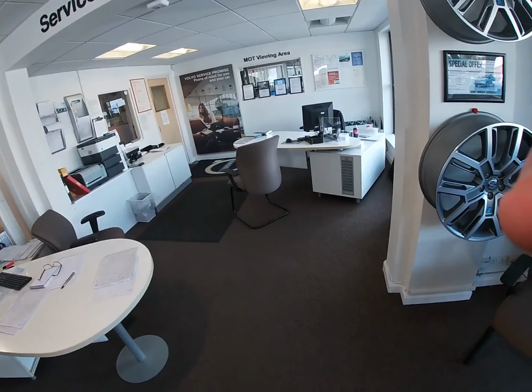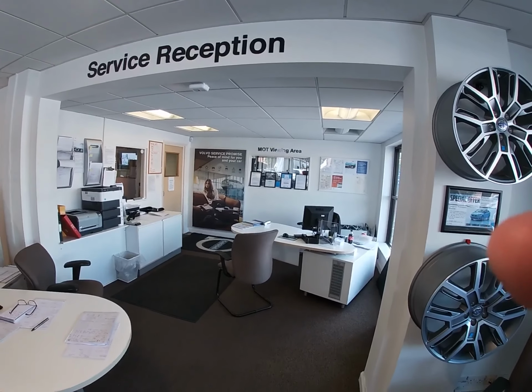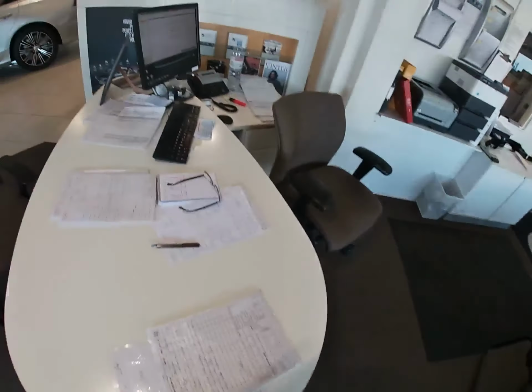A lot of Volvo guys around here, probably. Yeah. We're waiting for our key transponder to come at the service reception. And if you wonder what operating system it is, it's Windows 7. Yeah. So I'm gonna pause until the guy comes. Right, guys.